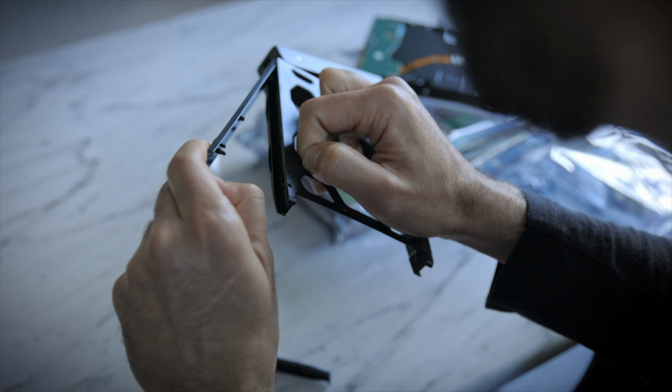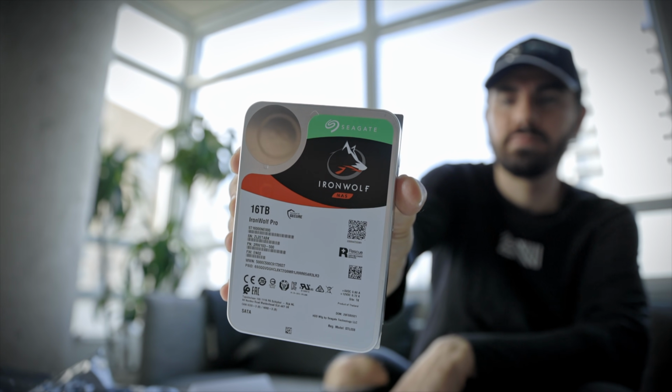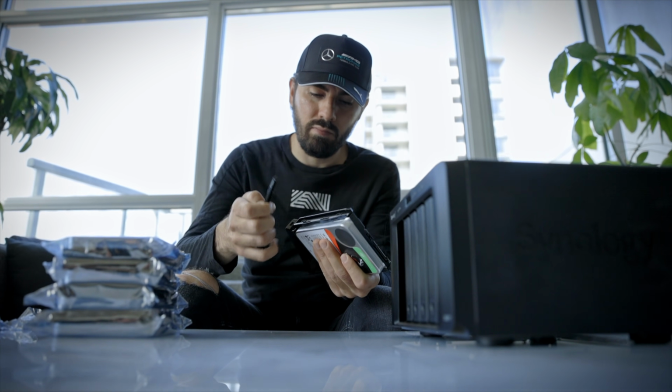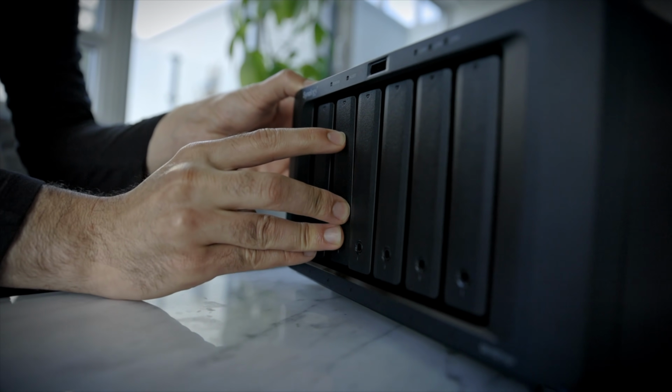It's been designed to store and, of course, protect your data by using multiple hard drives and a concept called redundancy. If one hard drive fails, you can replace it and none of your data is lost. This is done using a RAID setup, which stands for Redundant Array of Independent Disks.